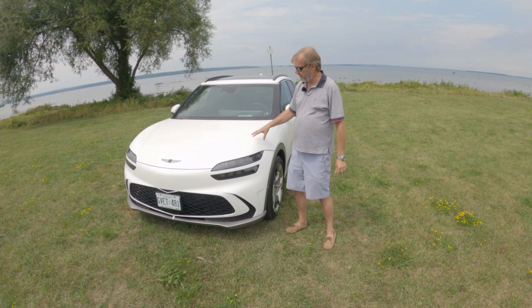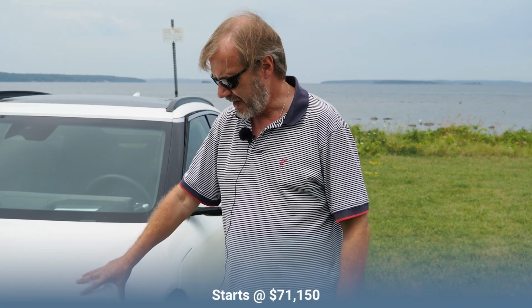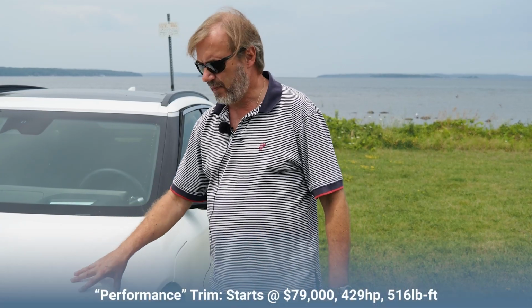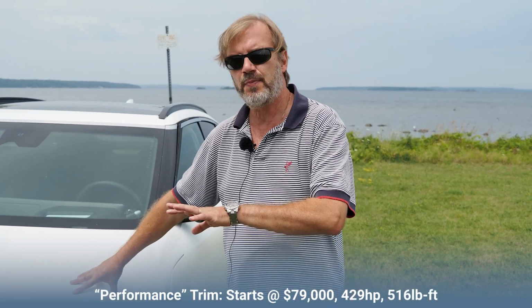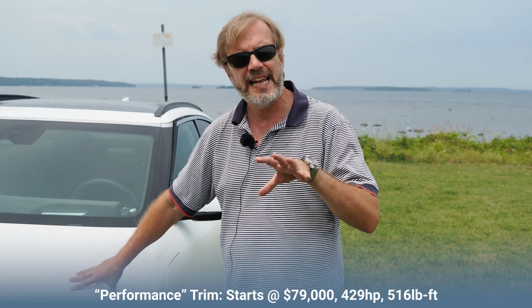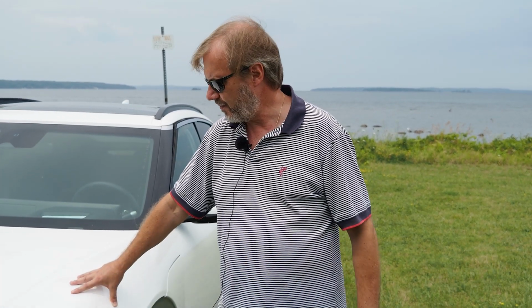So basically this car in its base form, starting at $71,000, has the same 320 horsepower all-wheel drive powertrain as the top-of-the-line EV6 and Ioniq 5. But this is the performance version, which is only $8,000 more, so a $79,000 starting price, and it comes pretty much fully equipped. This one has 429 horses standard and 485 horses in boost mode, and we'll explain how it works in a moment.